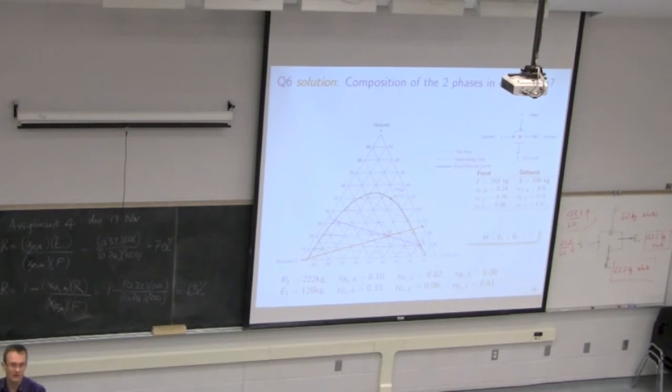What's another way we can quantify the separation? Any other ways we've learned? Right? Selectivity. Selectivity? How do you define selectivity?